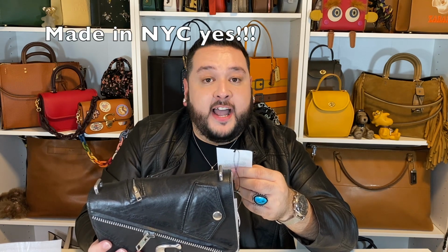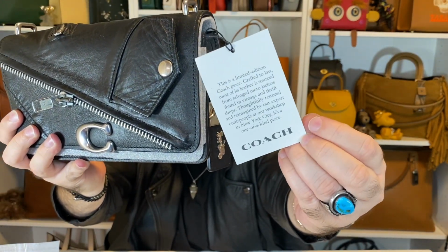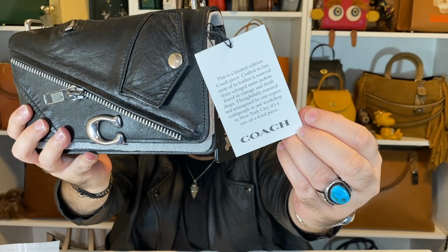It does come with some literature to help explain what's going on with this bag, so let's read it. This is a limited edition Coach piece crafted to last. Most of its leather is sourced from salvaged moto jackets found in vintage and thrift shops. Thoughtfully restored and reimagined by our expert craftspeople at our workshop in New York City, it's a one-of-a-kind piece. One of a kind. You guys, check that out. Pause to read it there.